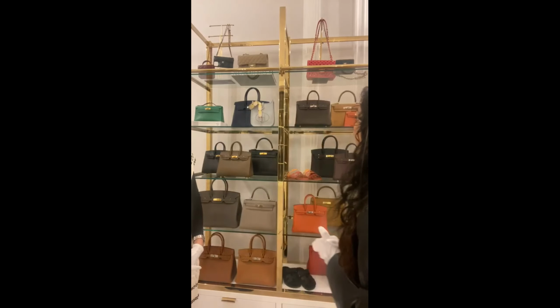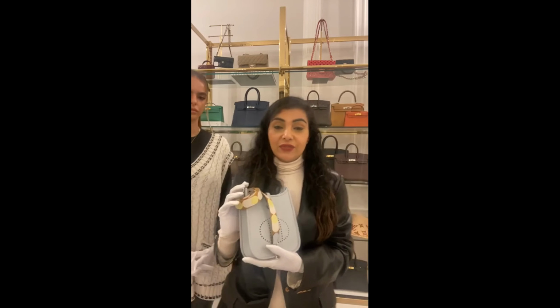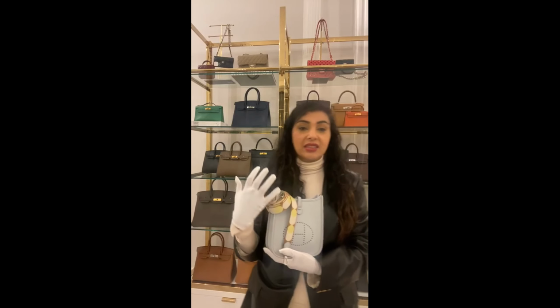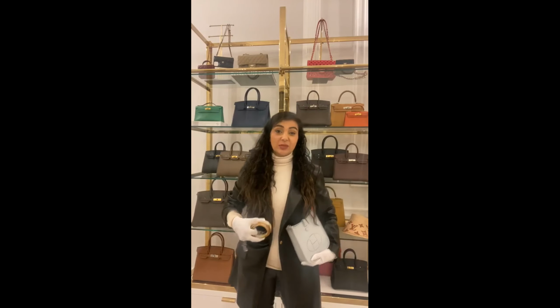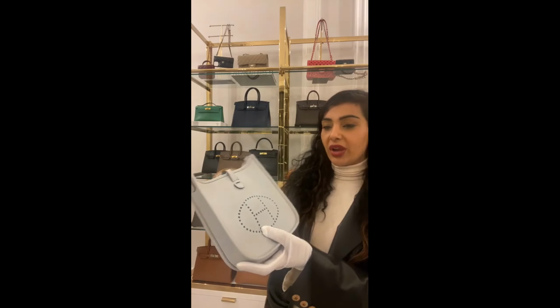One I'm going to be talking about is, I'm going to start the show with this beautiful Blue Glacier Evelyn. Now, if you are a fan of Hermès, but you're not quite there for the Birkin and the Kelly, the Evelyn is the perfect bag because it is designed to be worn as a crossbody bag. It's also designed to be worn as a belt bag, so you can really style this up. And I love Blue Glacier because it's that beautiful, almost bluey grey shade.